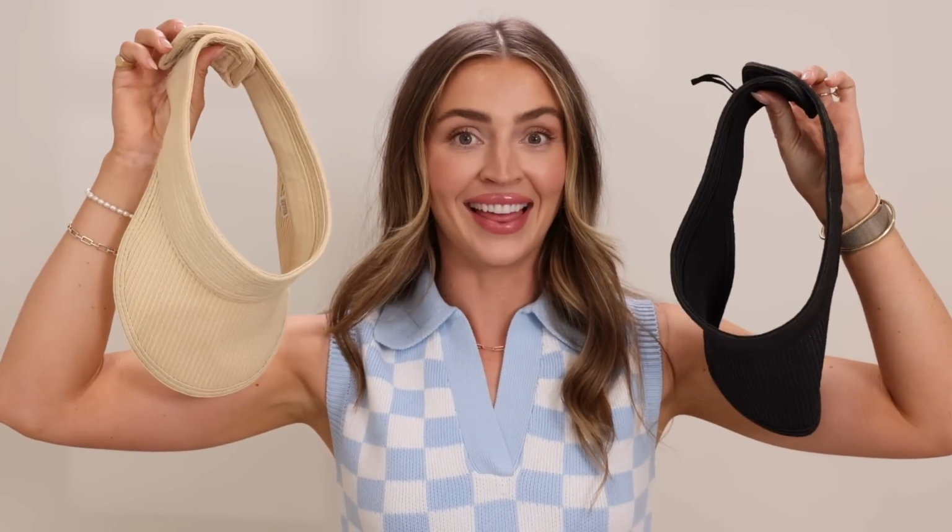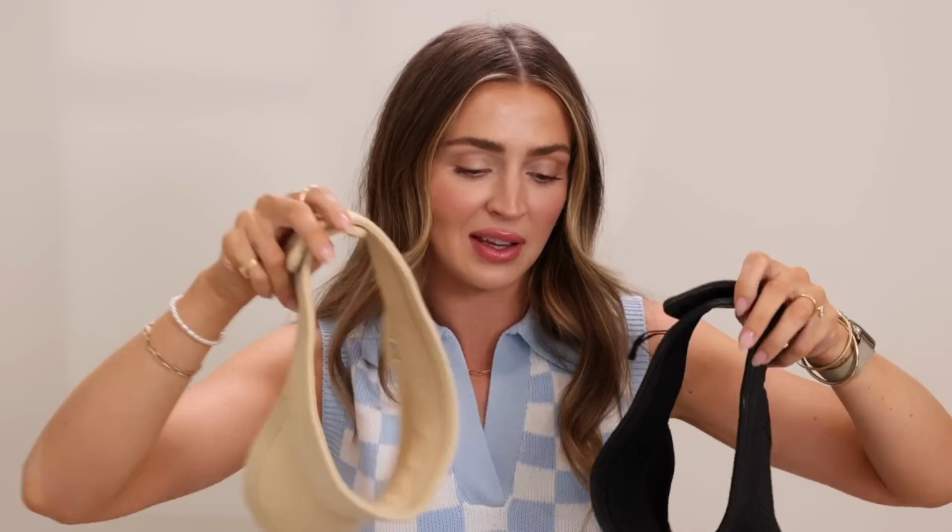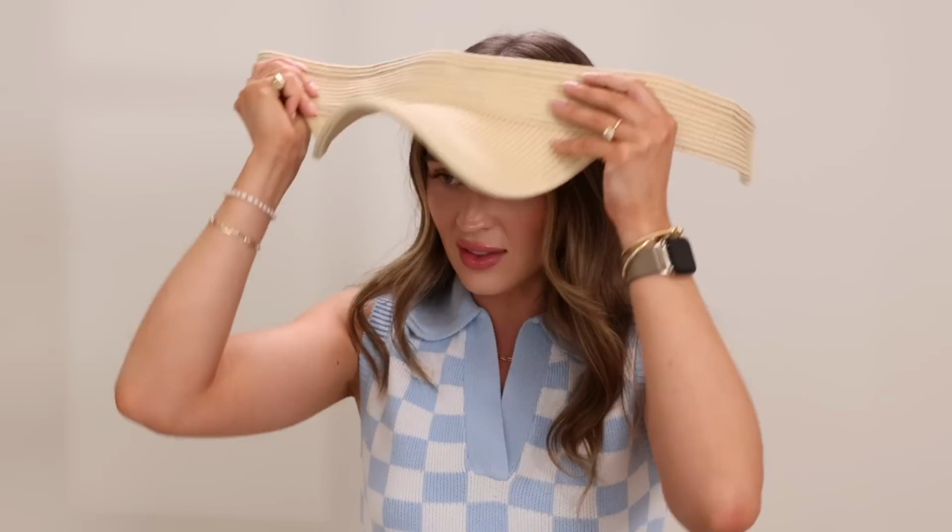I couldn't film a summer essentials without mentioning my cute little reading hats. I don't know what you want to call these. My little visors, my sun visors. These are specifically my beach hats, because when I go to a beach, whether or not it's in the summer or if I'm just on vacation during the winter, this was a new discovery for me this year. And they are so cute. I got them on Amazon. I got this color and I also got it in black.